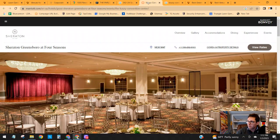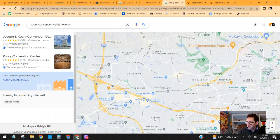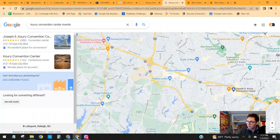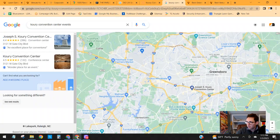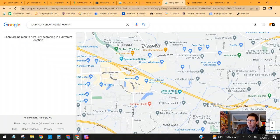And then the last thing I wanted to talk about was one of the bigger places. It's called the Quarry at the Sheridan, and I'll show you where it is. It's right off 40, near the auditorium and things, just south of Greensboro. As you can see, it's right here. And it is huge. This is one of the biggest places you can find.